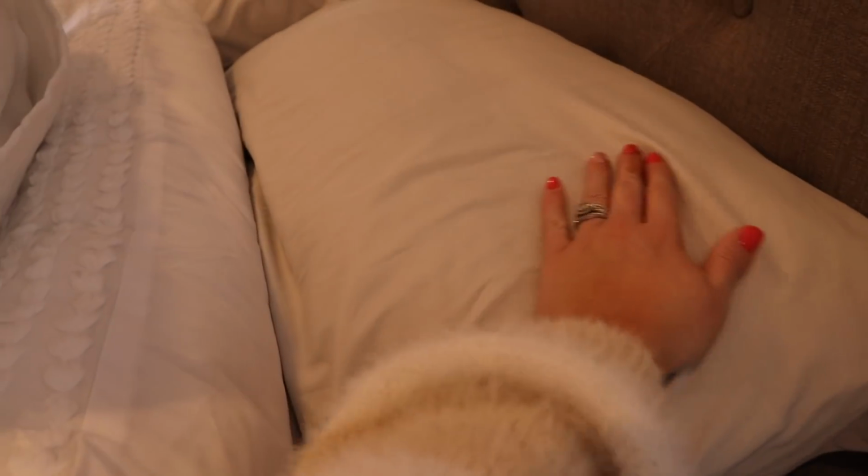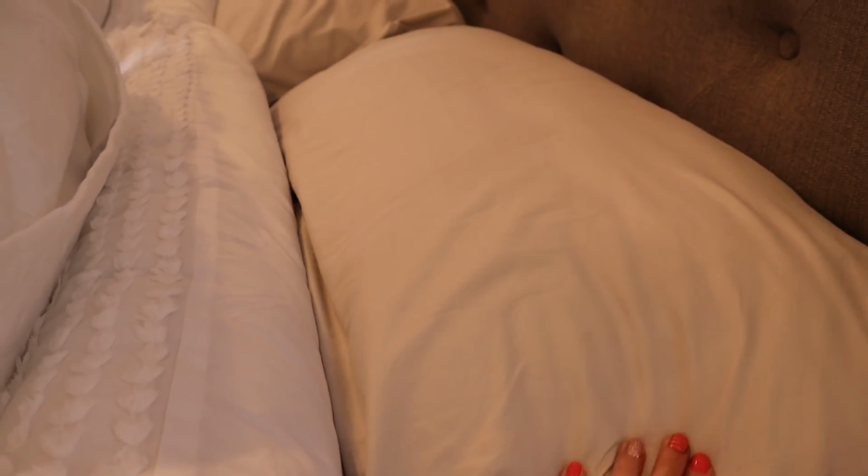And then I also got our sheets from Home Goods as well, and they are by the brand Serta. They have a cooling effect, and they were from Home Goods for $25 for four pillowcases and the fitted sheet and also the top sheet.